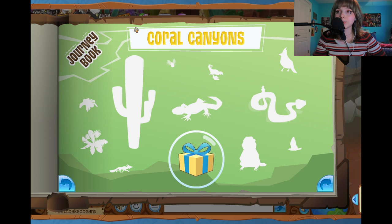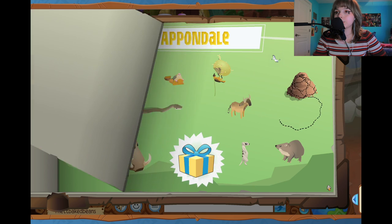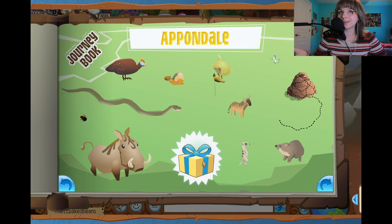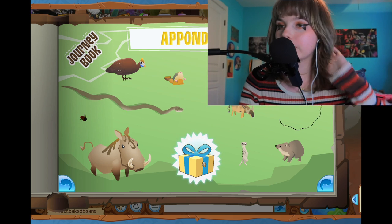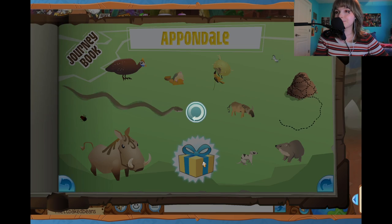Also, another thing that I was doing, I was playing off camera and I realized you can click these thingies in the different rooms and you get a prize when you find all of them. So I was just kind of skimming through. It teaches you about them, like it gives you a little pop-up fun fact about the certain animals. But I was like, let me just click through it. But you get a present. So let's see what the present is.